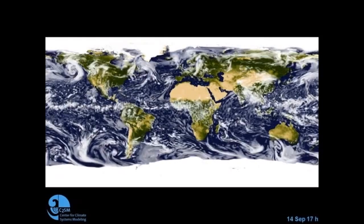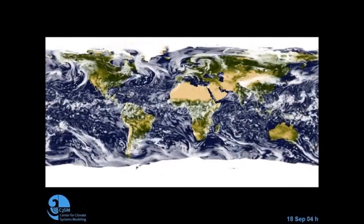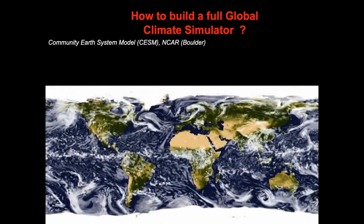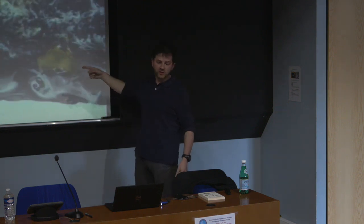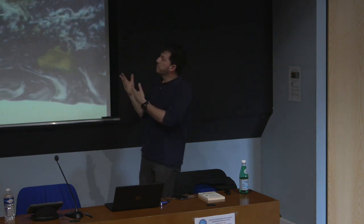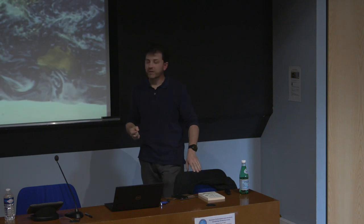When you see this movie showing the circulation of the clouds on the Earth, you tend to think, wow, this is too complex. You have an infinite amount of degrees of freedom. You have different scales which are coupled. It looks very complex. In reality, for instance, this movie is not coming from satellite observations. It's actually coming from a model. And in fact, for the Earth and for the other planets, we now have good confidence in our ability to simulate the climate on the planet to first order.